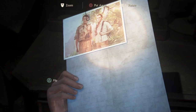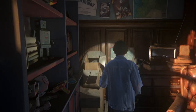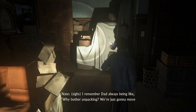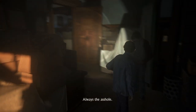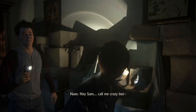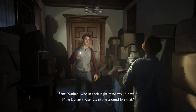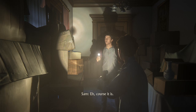Was this your house? Hey, these boxes remind you of anything? Every place we ever lived. Exactly. I remember Dad was always like, why bother unpacking? We're just gonna move again in a month. Yep. Always the asshole. Hey, Sam. Call me crazy, but this looks like a Ming Dynasty vase. Nathan, who in their right mind would have a Ming Dynasty vase just sitting around like that? Yeah, it's probably a knockoff of some kind. Yeah, of course it is, right? Right.